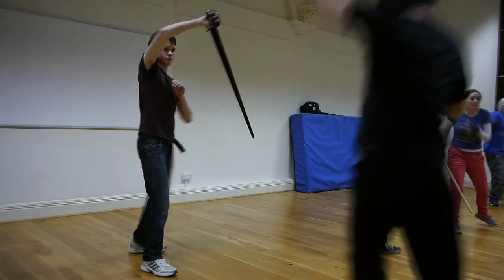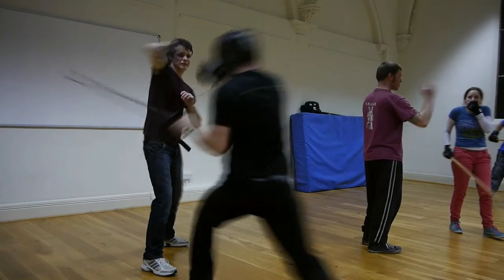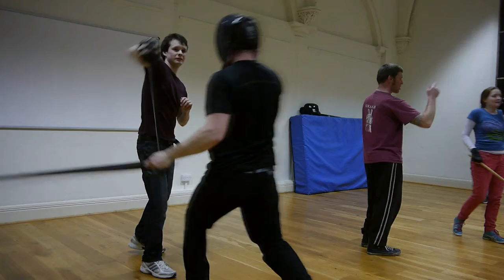The last clip was somebody being pommeled by somebody who was trying to pull their blow. The next clip is me getting pommeled by somebody who's trying to pommel me fairly hard. So yeah, in a drilling environment, dipping the head, letting it hit the top part of the head, I think is the best thing to do.